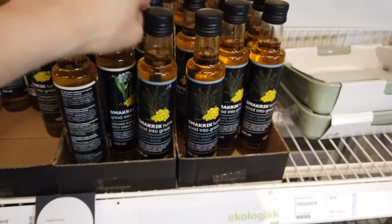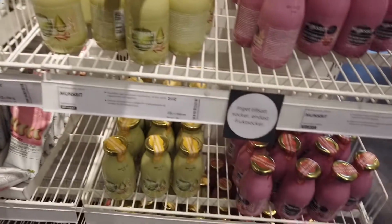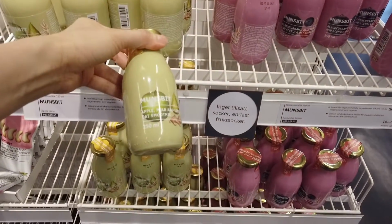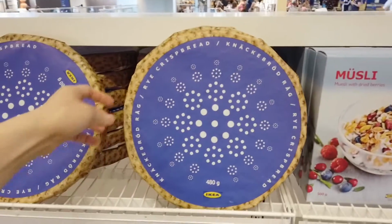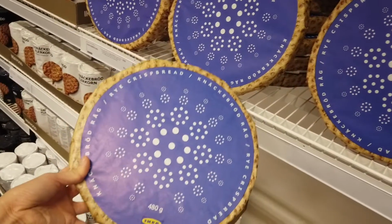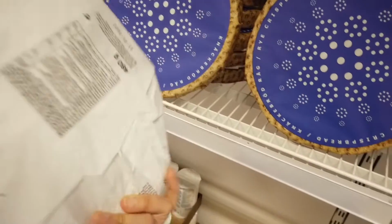Salmon, organic, organic. What else? Apple, pear, ginger, oat smoothie. That's weird. Escape. Ooh, what is this? Rye crisp bread. So this is a Swedish thing because they kind of use it in place of like sandwich bread sometimes, and they'll top it off with different things. That's awesome.